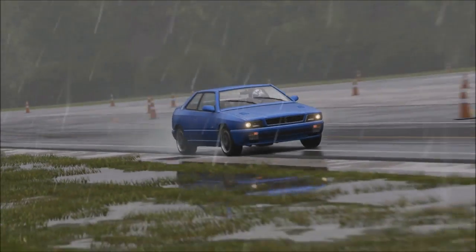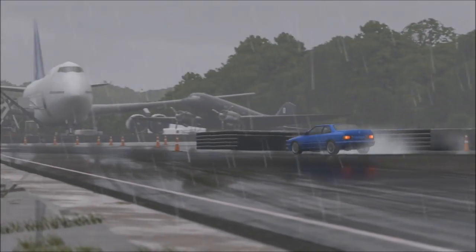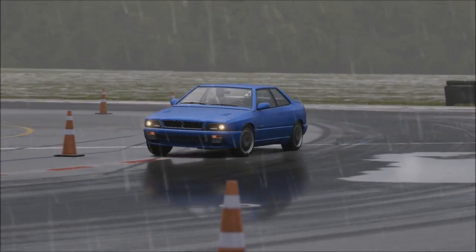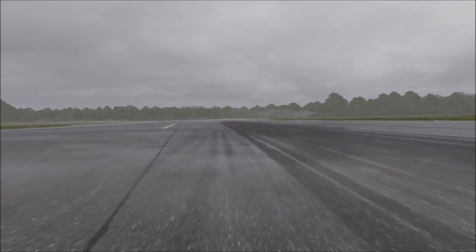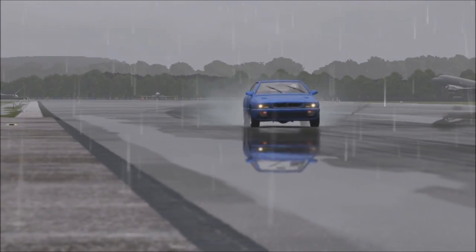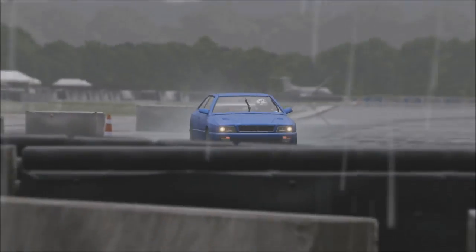This was a pretty successful race car from what I remember. This was raced in a few GT series. I believe it even had a one-make race series of its own. It is powered by, I believe, a turbocharged V6 motor. It does make a really rather good noise. This is probably the best sounding car of everything here today.